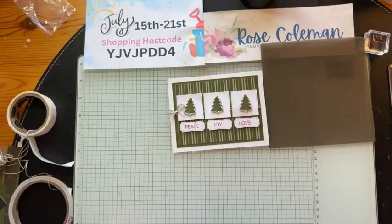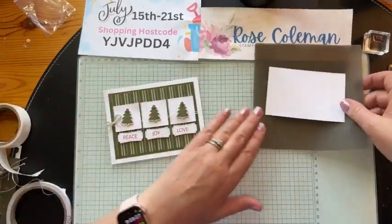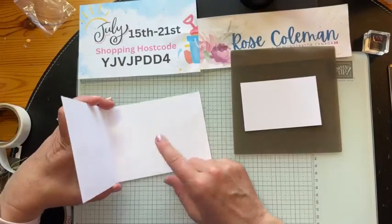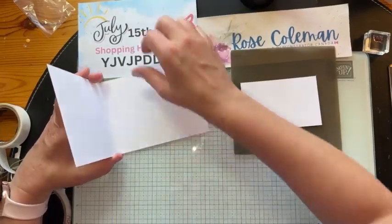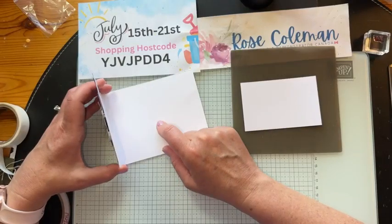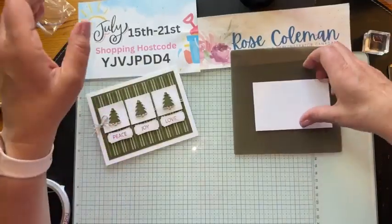Now for the inside, let's see. So peace, joy, love. I'm going to grab an inside piece. And you're probably thinking, well, why would you grab another white piece when you already have a white card base? Well, my friends, you know what can happen, right? If I stamp on here crooked, there's nothing I can do. I can't flip it over. But if I stamp on a piece like this, then I do have a chance, right?